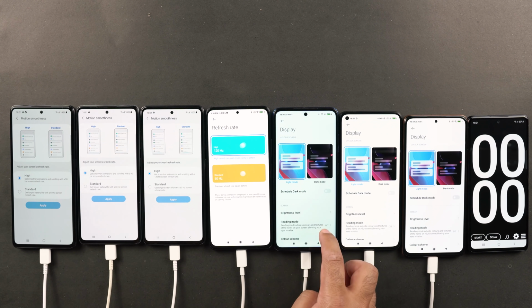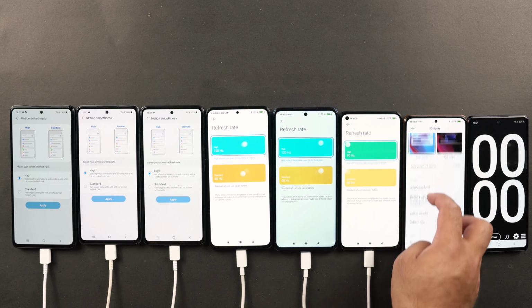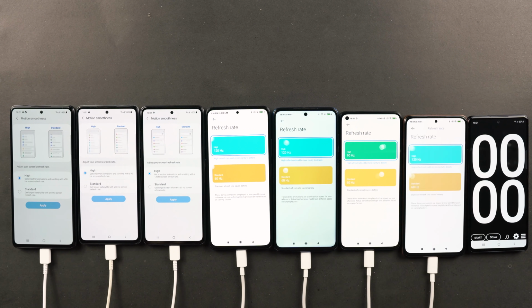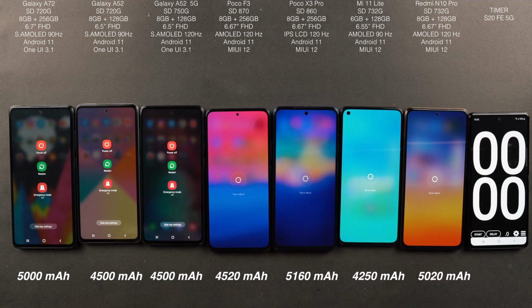Initially I dropped the A72's brightness bar to about 95%. I somehow mistakenly could not bring it to 100%, but I was quick enough to rectify this mistake before entering the third hour of this test. So I hope that you guys won't mind this.